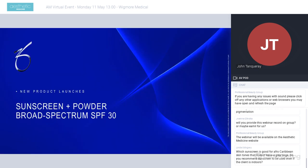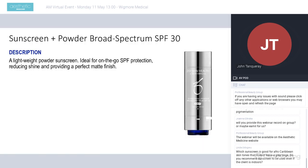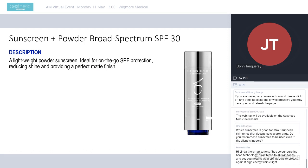So I'm just going to finish now a little bit on a new sunscreen that's been released. It's a sunscreen powder. It's a broad spectrum and it's SPF 30. And it comes in a package as you see here. The blue chamber at the bottom contains the powder, and that's inserted into the bottom of the container. And then at the top is a magnetized lid, which on removal reveals a brush. And so the powder is applied through the brush.